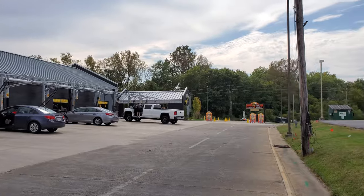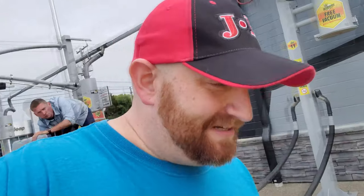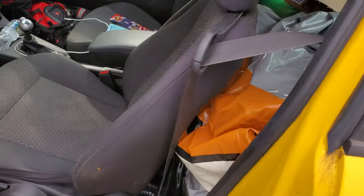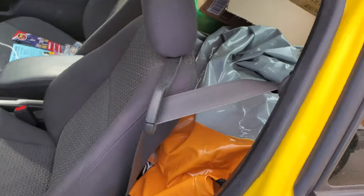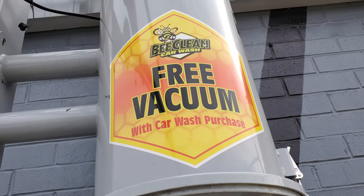That is pretty awesome. Unfortunately, my car is so full of stuff right now that I would have to empty it out in order to actually vacuum it, including, look at this. I still have the giant Burger King inflatable SpongeBob in the back seat. Yes, we got the logos on everything.